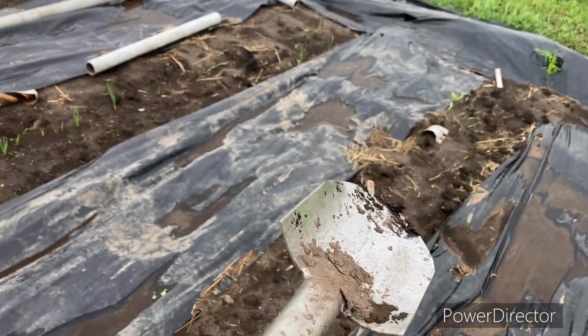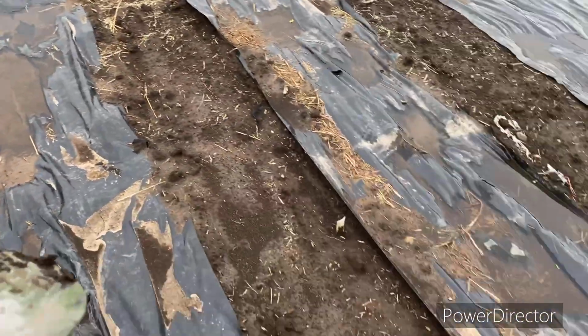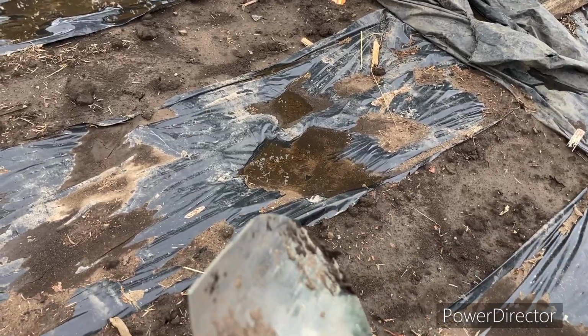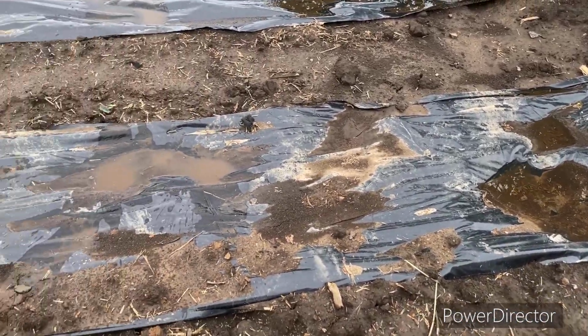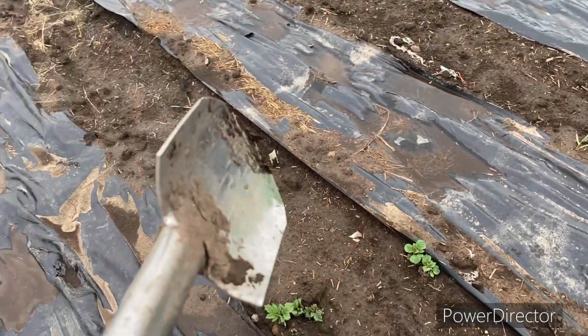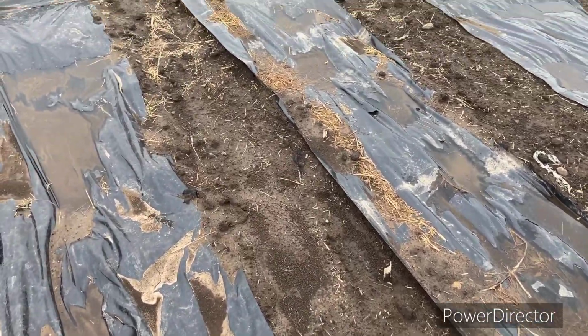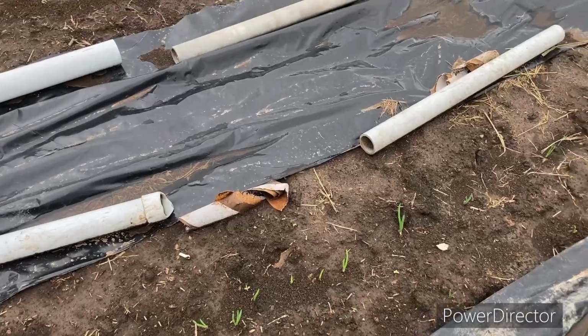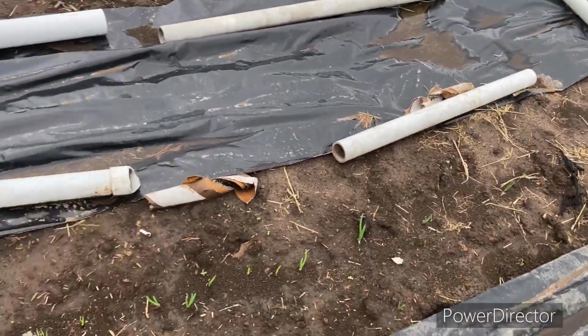There's 3 different kinds of beans. Behind me, which is right here, I have the black beans, and then from there to the end, that is lima beans. I'm gonna plant some more though, I think. These are the sweet onions and then some red onions. They actually look really good.